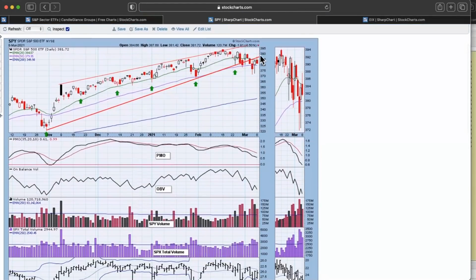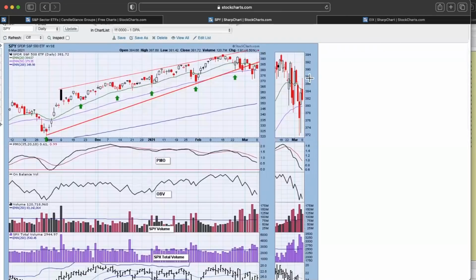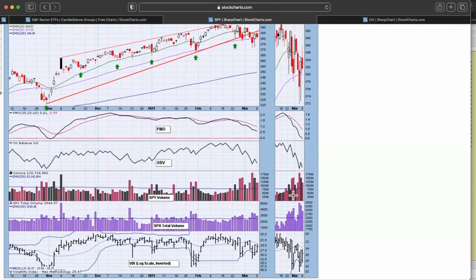Okay, so we are above the 50-day EMA, and you can see that price did find support right along this area from the previous support level, and then we did get that bounce. We are back above the 50, which is a positive, except for the fact we can't seem to get back into that rising trend that we have there. So that's a problem. We did see total volume decrease a little bit today.